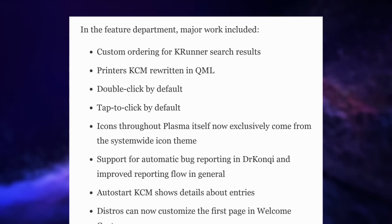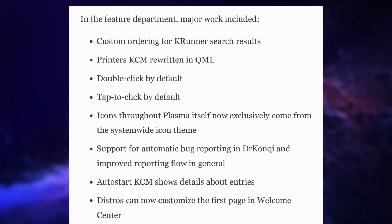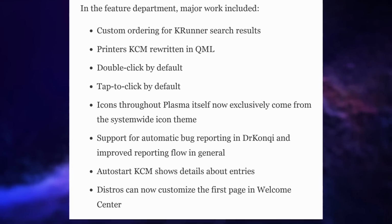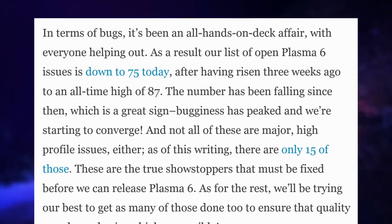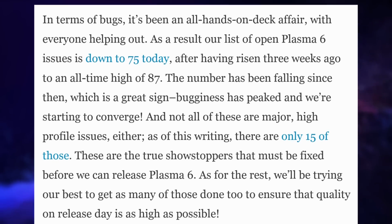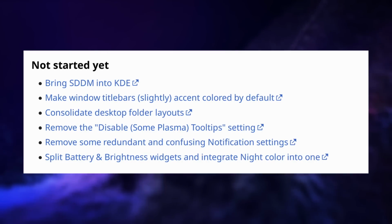They also have included all the recent work, like custom reordering of KRunner results, double-click and tap-to-click by default, better icon theme support, and more. The list of currently open issues is also going down, with 75 open at the time I'm recording this, and only 15 of these are big blocking issues. There are still some features that they want to include, but that they haven't started on yet, so they might not make it into Plasma 6's initial version.